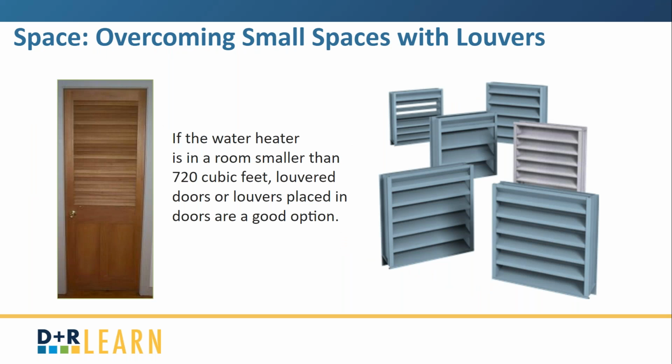So let's start with louvers. If the water heater's in a room that's smaller than 720 cubic feet, louver doors are a pretty good solution, or installing louvers in the walls is an option. But louvers have a standard by which they're measured called the net free area. And it's generally listed on the louver at the time that you purchase it. The net free area is the open area that exists for air to pass through.